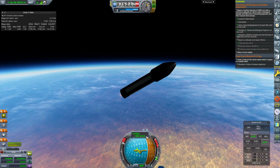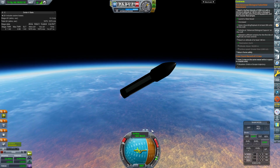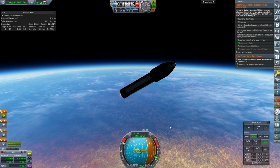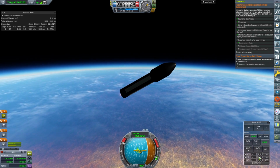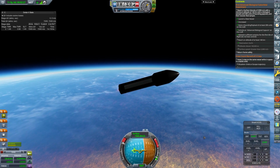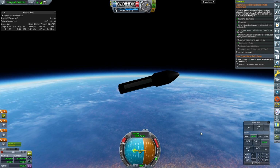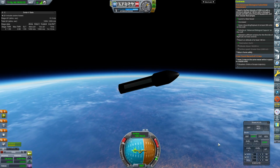We've got about 2, potentially up to 3,000 meters per second we can get if we put every single job of this into surface velocity. This thing can come down a bit more. Let's put it down to, I don't know, 15. There we go. That might not be enough. That might be too much actually, but we'll see. We'll see. We're up at 130 kilometers.